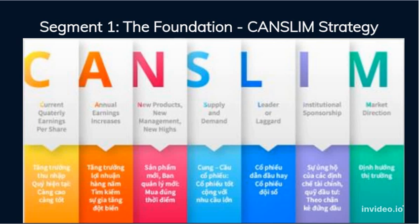A. Annual earnings. Alongside current earnings, you want to ensure that the company has a history of strong annual earnings growth over the past few years. This helps you identify companies that aren't just having a short-term boost but are consistently performing well over time.